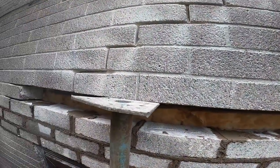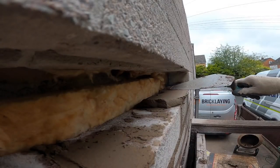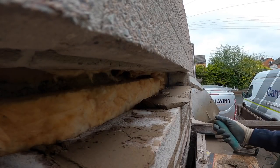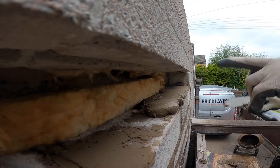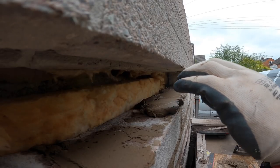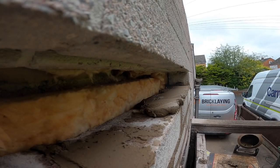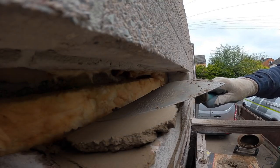These last few going in, I'll put it on normal speed, show you how I do it. So I put the bed in, flatten off as much as I can, as close as I can to what I'm gonna end up with. Try a couple of flicks. There you go.